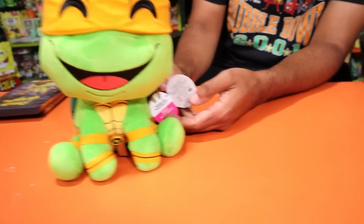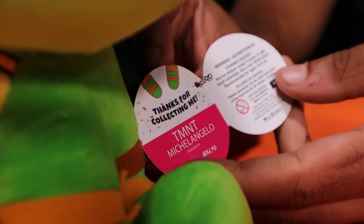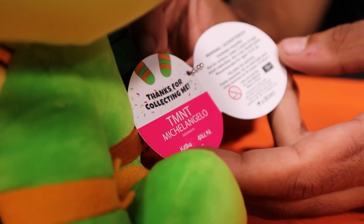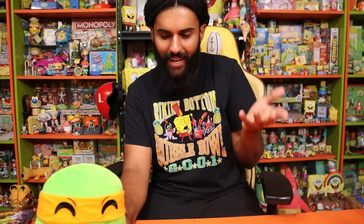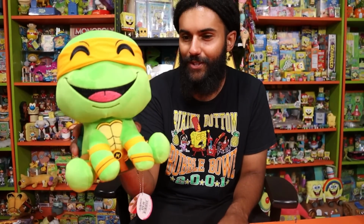And again, it has a little tag right here with Michelangelo's hands, and it says, "Thank you for collecting me," which is just a small little note. It's almost like the Ty Beanie Babies, you know, where it has the animal's name and a little brief summary about the animal. It makes you kind of want to collect it and makes you even more excited about having it, because it feels like it has a personality with it.